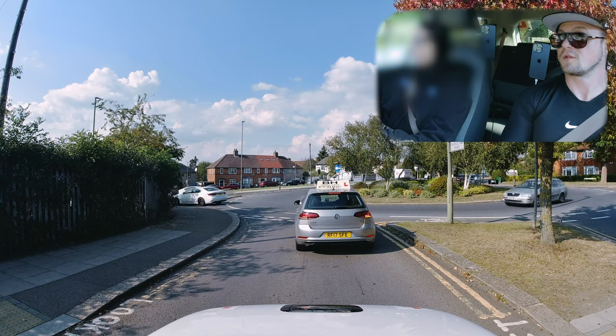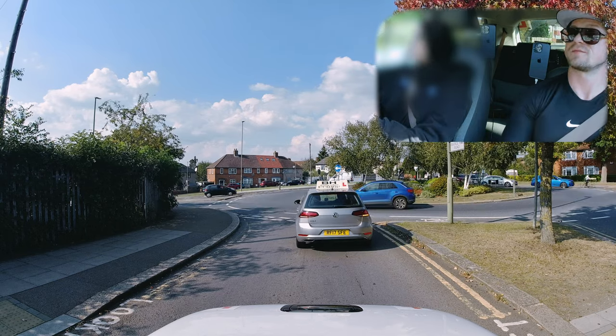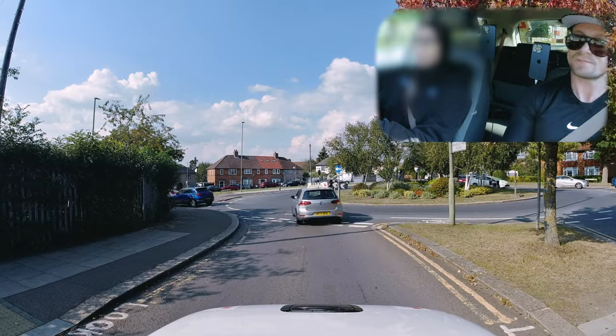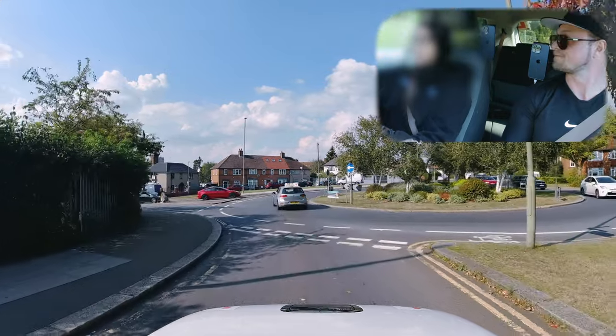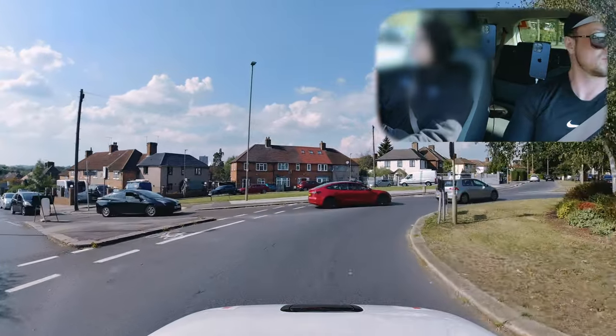They're doing the same thing we're doing, look. I can even see their TomTom on the dashboard there as well. Same thing, same model. Good driving instructor. Make sure you have a double check on the right there before joining the roundabout.